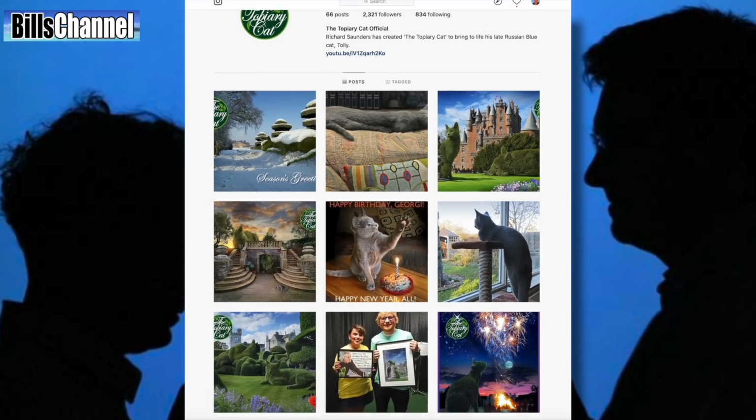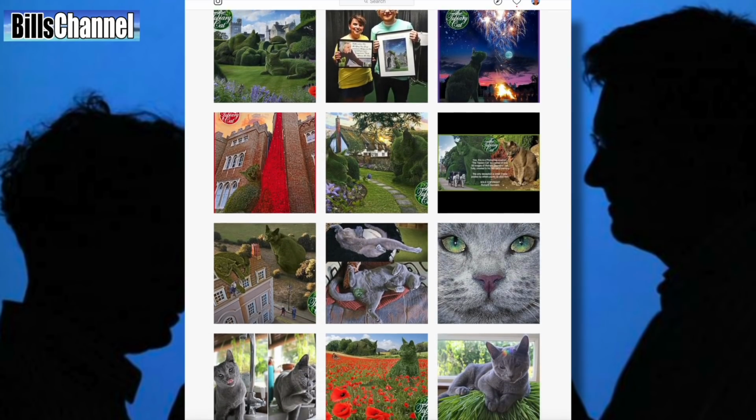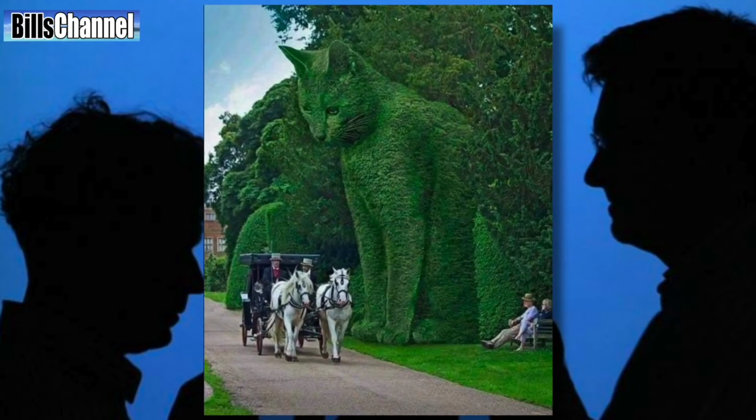The original digital sculptures were inspired by his pet cat called Tolly. Tolly has since passed on, but Richard continues his creations because of a worldwide fan base always asking for more.